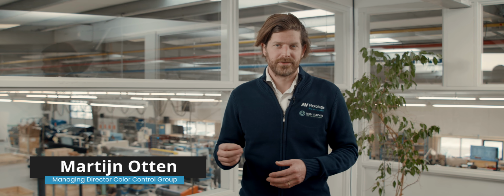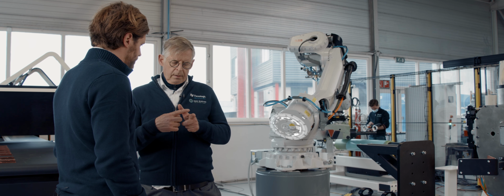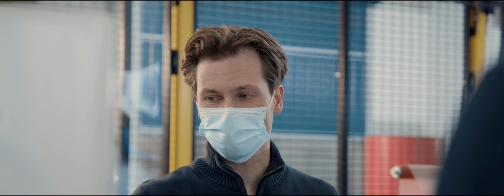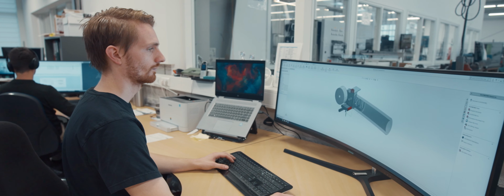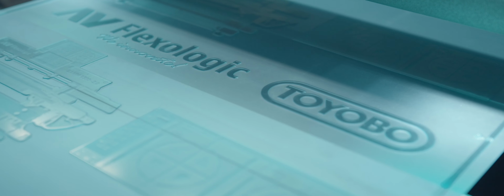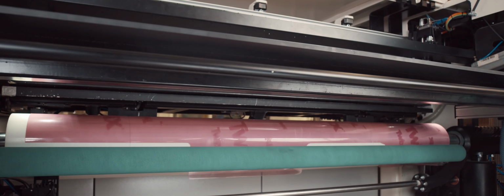So AV Flexologic is a 50-year-old business, and what we're going to show you today is why we do what we do and how we do that. AV Flexologic was taken over by us in 2002, and it was a relatively small company with 18 employees. Through the years we have applied for many patents and grew slowly into a company having unique products and also innovative products, which enables the printing industry to be much more competitive and to improve the quality of flexo printing.